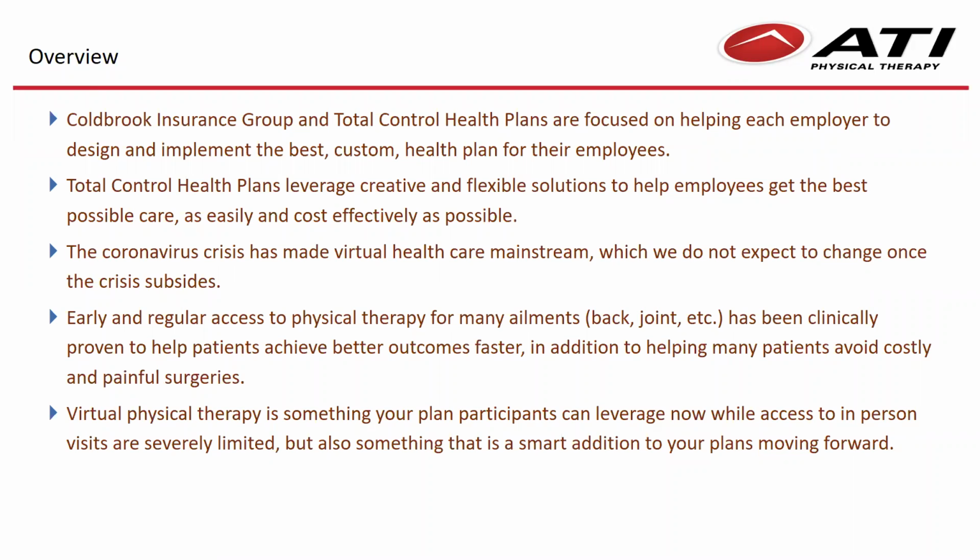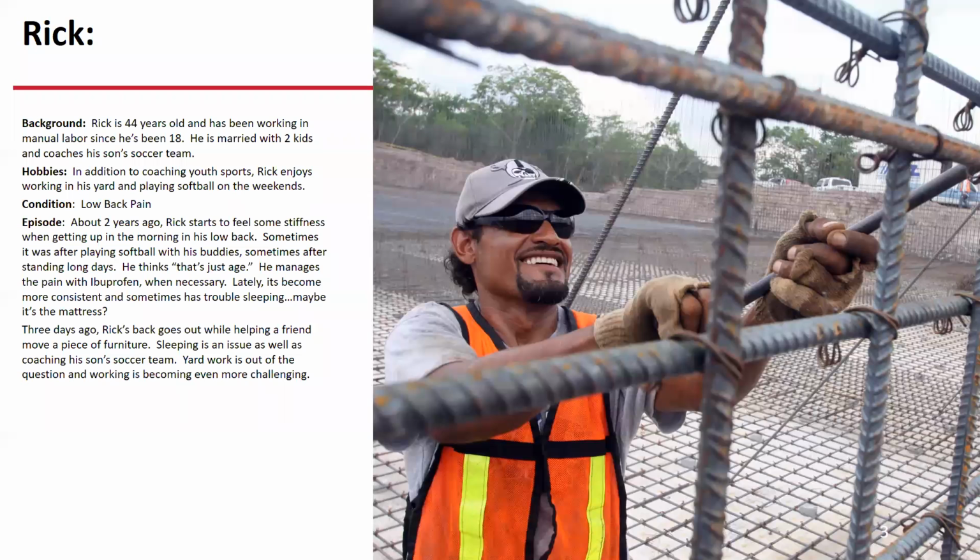Virtual physical therapy is something that your plan participants can leverage now while they're stuck at home. But once the lockdown has been lifted, we still think virtual physical therapy is something that health plans are really going to want to leverage to help employees get the best possible care and also to help your plan run as efficiently as possible. And this is why we're excited today to give you a little bit more background on our partner that we're doing this webinar with, ATI Physical Therapy.